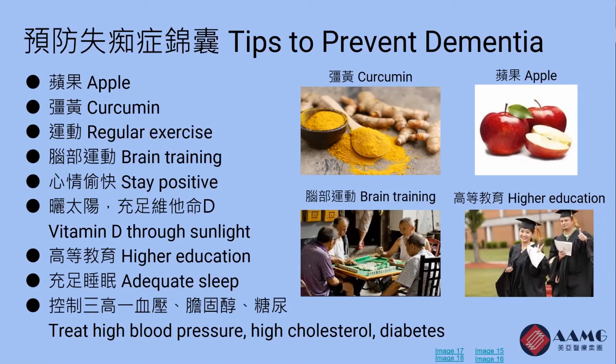So they did a lot of other research as well. Some researchers at UCLA published a number of papers talking about curcumin. They found out curcumin really has a role in preventing dementia. So nowadays, you don't have to eat a lot of curry in order to get curcumin. You can take curcumin capsules. They sell them in the drugstore, at Costco, so you can get them easily, and you can take curcumin on a regular basis. That will be very helpful.